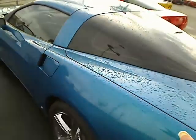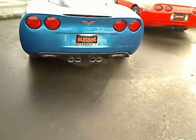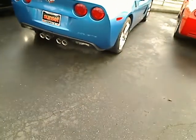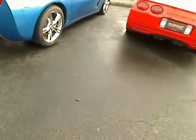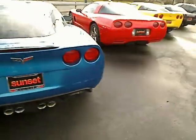Corvettes are beautiful cars. They have always been popular, and you can see why. Take a look at the back. Check out that exhaust at the bottom. Very cool. Really nice electric blue exterior.